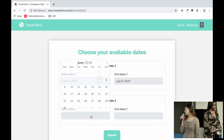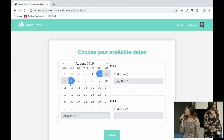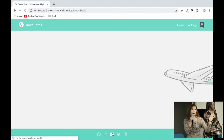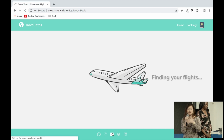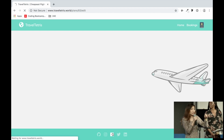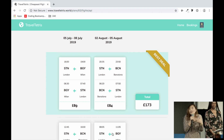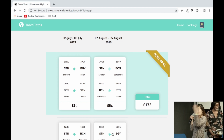And I'm also free in August from 2nd to 5th. So let's go submit that. I don't know about you, but I'm really excited for this website because I've been manually searching for the flights for my free weekends, for the cities I want to go to, and I've been manually doing it on Excel. As much as I love my Excel, I'm not that nerdy, or at least I would like to think so. So I can spend more time traveling the world.